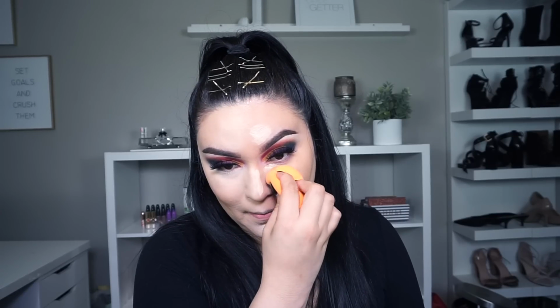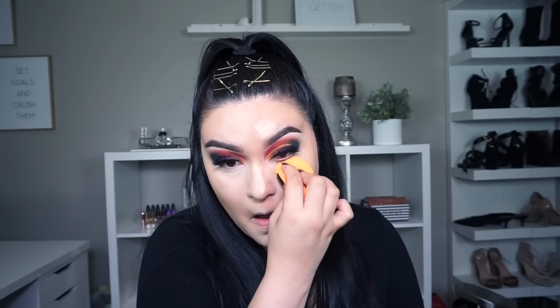Okay, and then I'm gonna go in with my beauty sponge. As you guys can tell, the Tarte Shape Tape has a little bit more brightness and it's a little bit more full coverage. I feel like it performs the exact same way as the Tarte Shape Tape. Like, it dries really fast too.